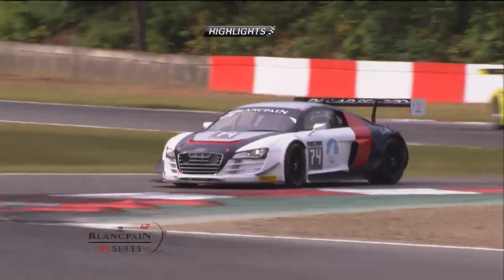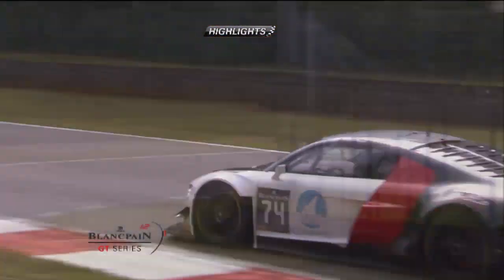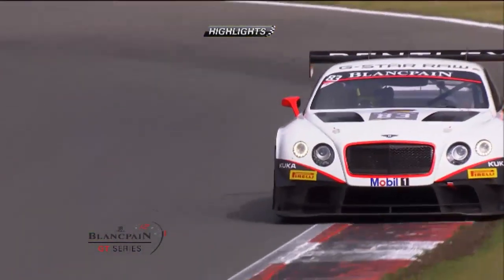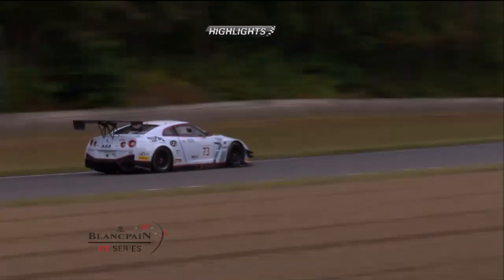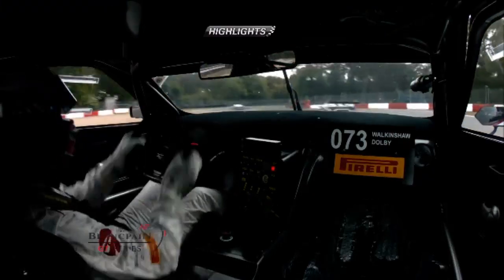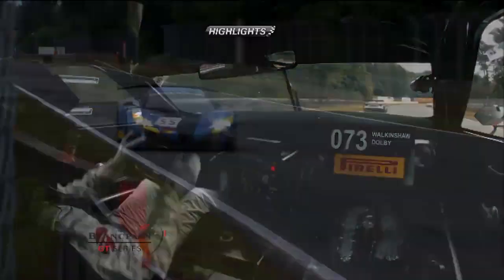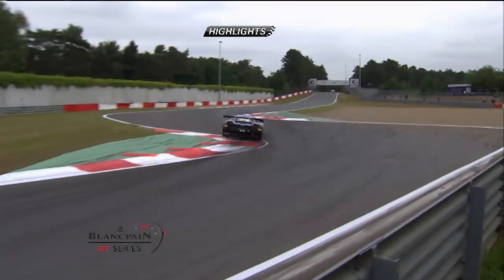Now, over the curbs at the chicane, the big question at Zolder is how much curb do you use? And the ISR Audis used only a little bit, but Tom Dillmann, he used the curbs, but that's because he had a full 4-wheel drift as he learnt his way in the big Bentley. Now, finding track space was also a matter of great importance, and Craig Dolby just got caught up in a run of cars there with the Lamborghini right ahead of him. Having dropped back would have been better for him.